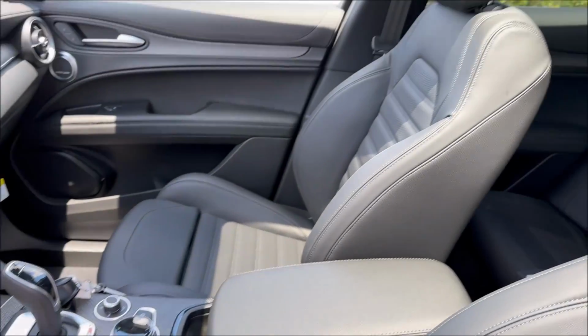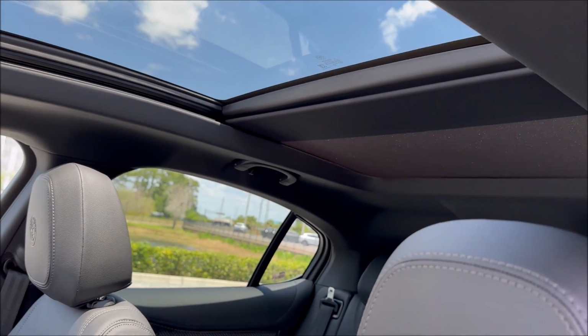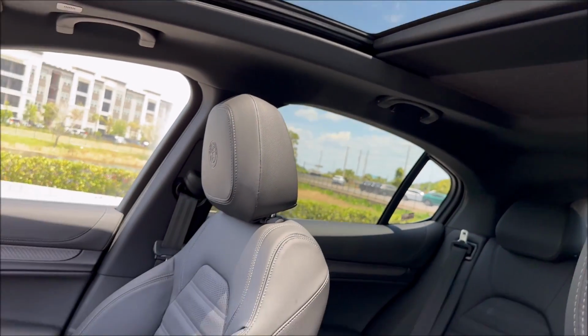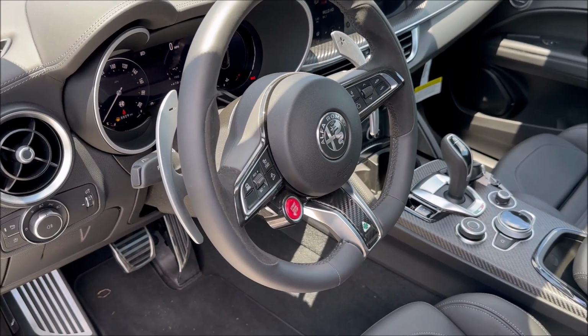What's not standard is, if you look up, we do have a big panel roof. I don't have it pulled all the way back, but it is a panoramic roof. That's actually an option, but regardless, this is all what you know for the 2024s.